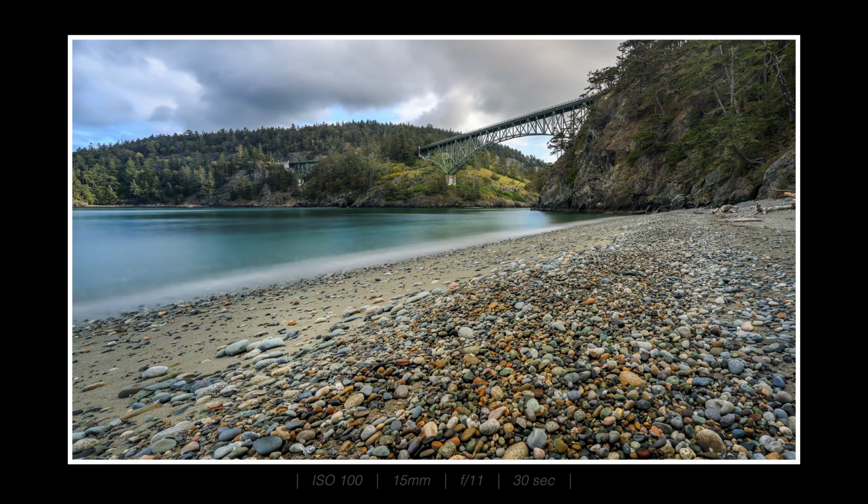The cars on the bridge to disappear with a long exposure. The clouds too, maybe I can get those to look a little bit better with a long exposure, but that's what I'm giving a try here. So, we'll see how that turns out.